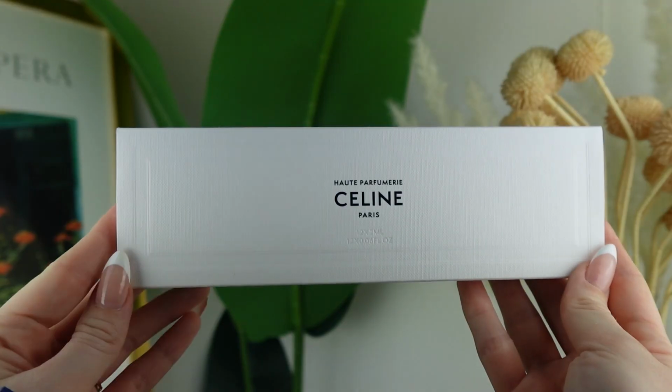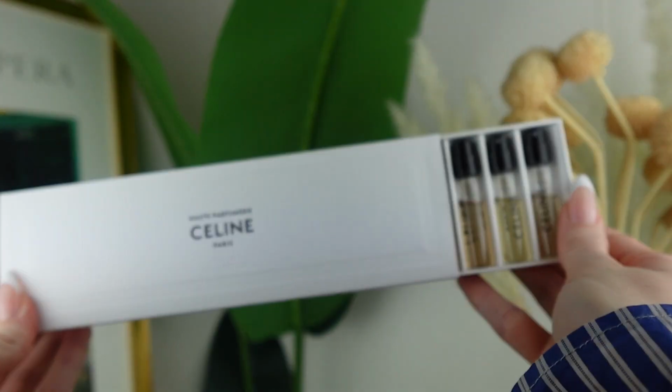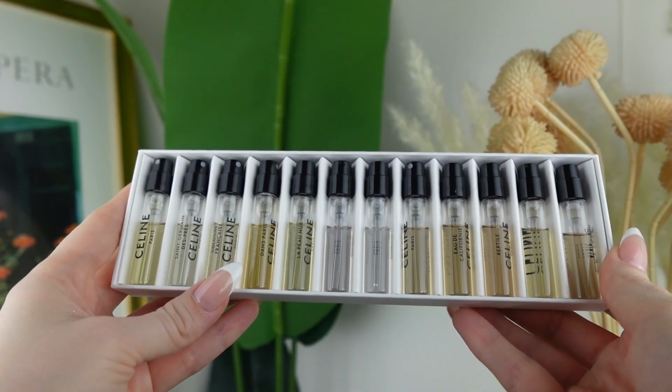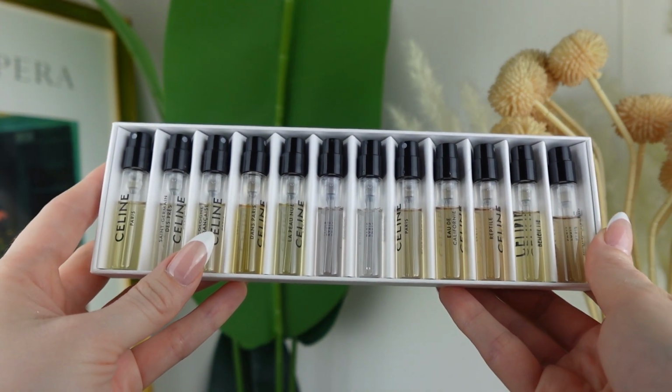This time I want to talk about the Celine sample discovery set. I picked this up for $54 from the Celine website and it has 12 fragrances here. So I believe this is the entire line and they are 2 mils each. So it's a very nice little size fragrance sampler to kind of get to know all the fragrances in the Celine line, which I believe has been out since 2019.